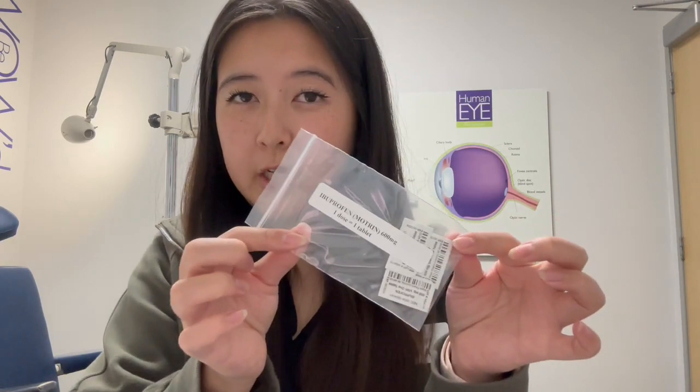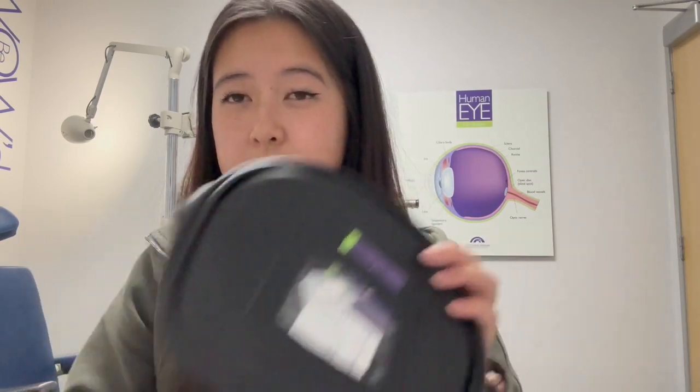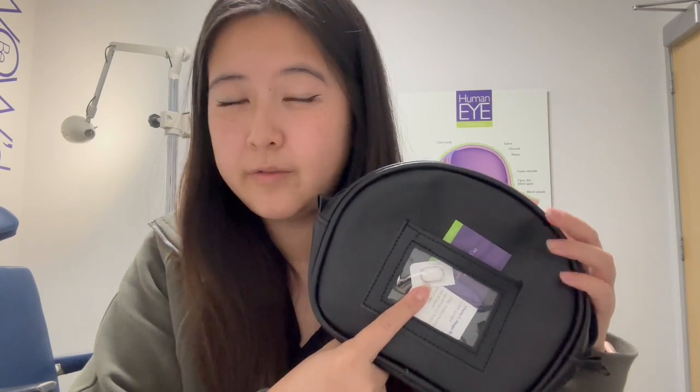There's also a bag of Motrin here. This Motrin can be taken as needed for the discomfort that you might feel during that first week of healing. There is an additional Motrin in the very front pocket of the black bag. And then there is also an acetaminophen tablet, also known as Tylenol, to take for discomfort if needed.